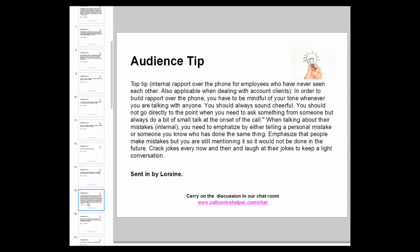One from Lorraine. Gosh, it might take a while to read this one. Internal rapport over the phone for employees who've never seen each other. Also applicable when dealing with client accounts. In order to build rapport over the phone, you have to be mindful of your tone whenever you're talking with everyone. Certainly vocal tone is one of the things you've done in your speech impact training courses. Absolutely, tone and voice, and there's also the tone of the language you use as well.